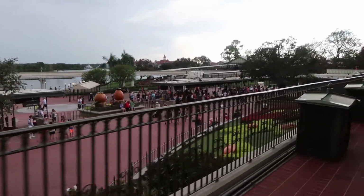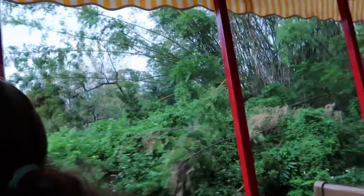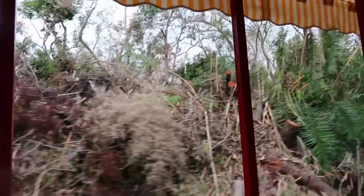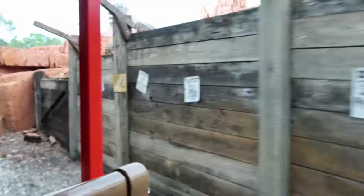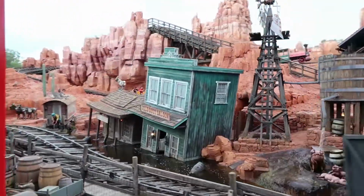We're about to take a grand circle tour of the Magic Kingdom. Anyhow, over here on the train, you can actually see some of the trees that got down here. You can see some of the devastation that left behind for Disney. Now I ask you, is that any way to run a railway?